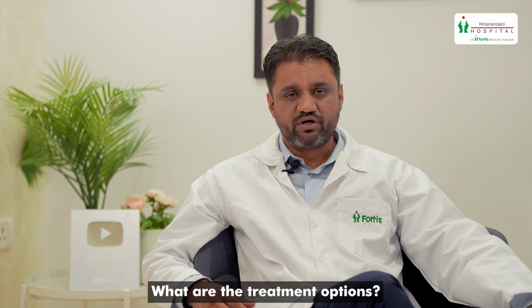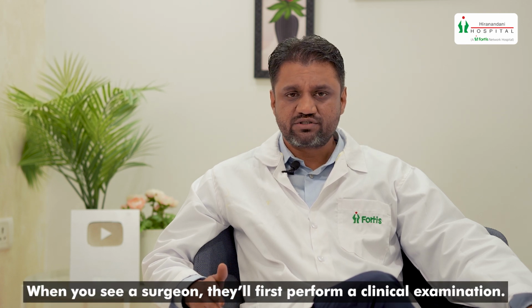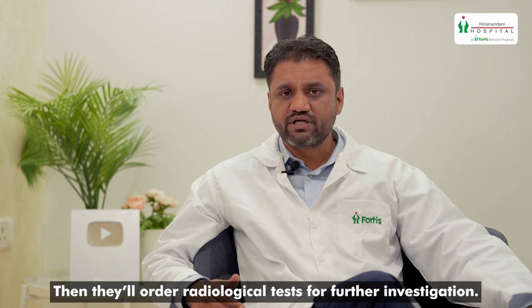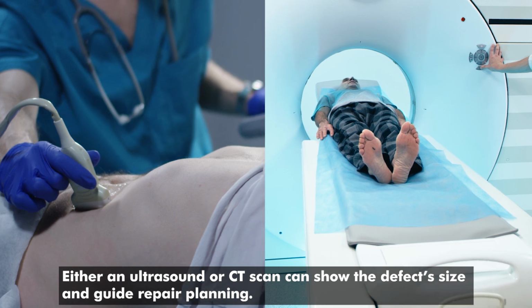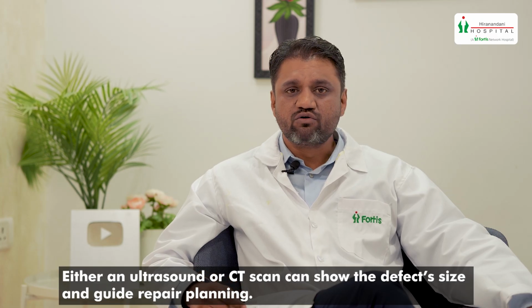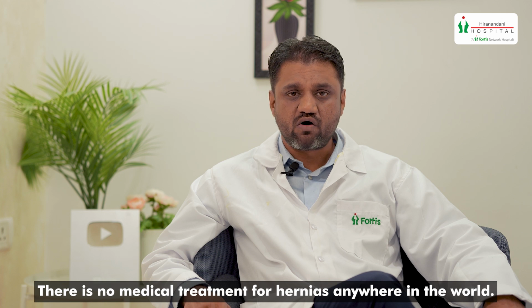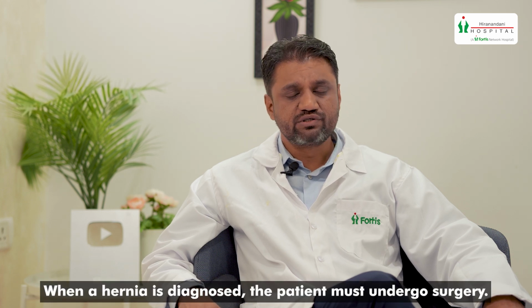Now, what are the treatment options? Whenever you consult a surgeon, he will first examine you clinically, then get a radiological investigation done. It can be ultrasonography or a CT scan, which will delineate the size of the defect and how to proceed with the repair of it. Hernia is a surgical disease. There is no medical management of hernia all over the world. So whenever there is a hernia, the patient will have to go ahead with surgery.